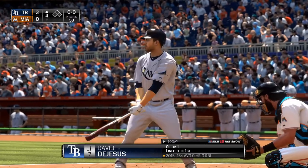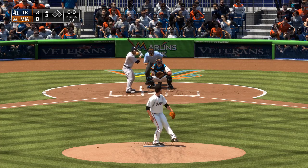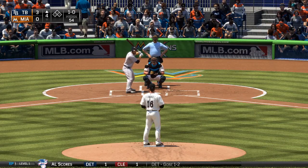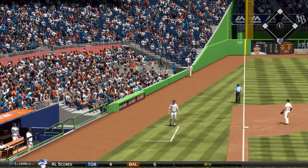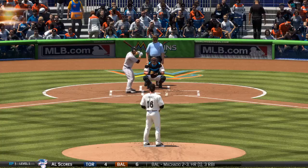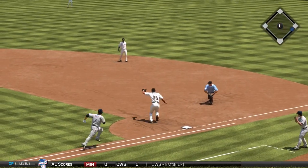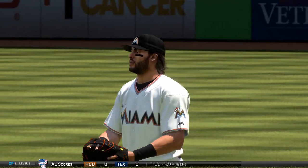David DeJesus will stand in now to get us going here in the 4th. The left fielder, number 7, David DeJesus. Now the first pitch. Up and away to start the inning. It's 1-0. Here's a 1-0. Grounded foul toward the third base dugout. Here's the 1-1 pitch. And the 1-1 is on the ground down to third. Throw in the dirt to first, and he can't come up with it cleanly. Yeah, not a real good throw that time.